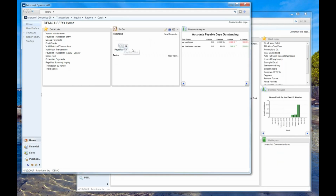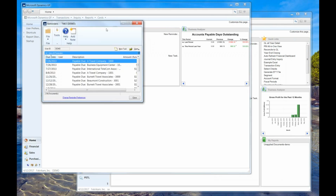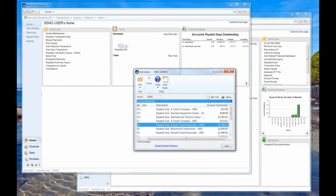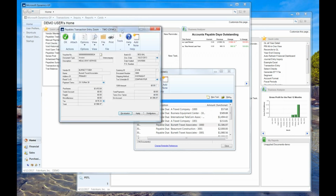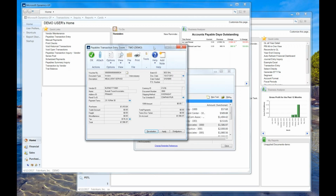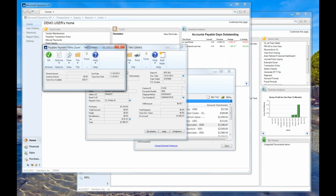So once again, this individual selected a particular reminder to see accounts payable, the payables that are due, and they see, oh, I have this Burnett Travel Associates. I want to take a look at that invoice, and I see that that needs to be paid. The system has the capability of creating complex payment terms, by the way. So you can always drill back and look at the payment terms.